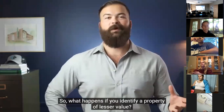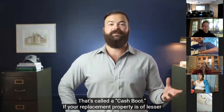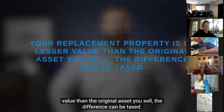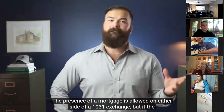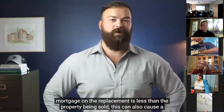But what happens if you identify a property of lesser value and you can't find anything else? Well, that's called a cash boot. If your replacement property is of lesser value than the original asset you sell, the difference can be taxed. The presence of a mortgage is allowed on either side of a 1031 exchange, but if the mortgage on the replacement is less than the property being sold, this can also cause a cash boot.